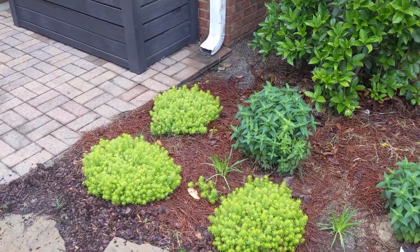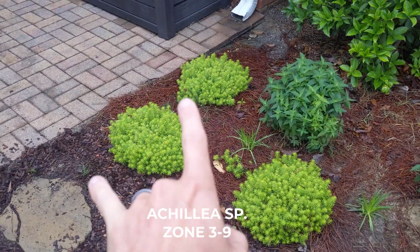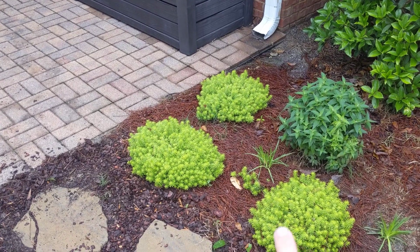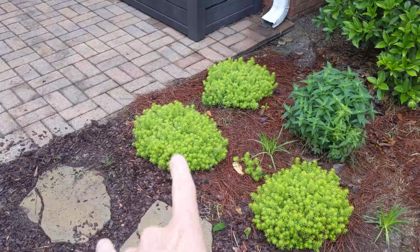These are yarrows or stone crops. I love this chartreuse color here. They'll stay like this all winter. So these will not die back.